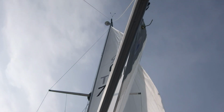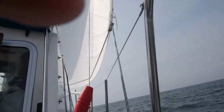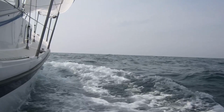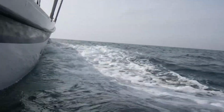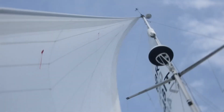This is about as close an angle as I actually like to get with Swallow. I do notice that she will go closer, but when she goes closer, she just seems to make a lot more leeway, and she doesn't make as good a headway. And I like to keep her punching, because when she's punching, she feels a lot better. She feels a lot more solid in that groove.